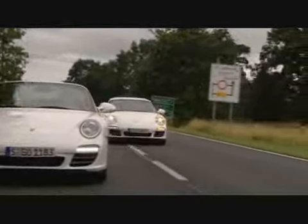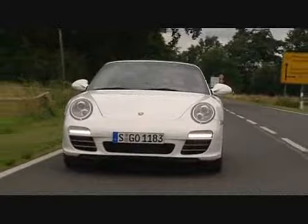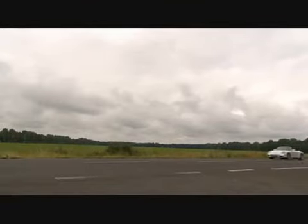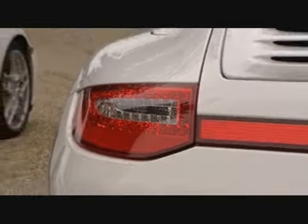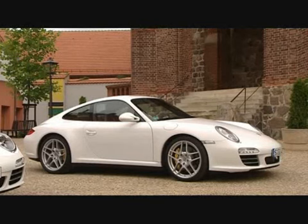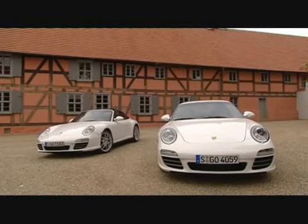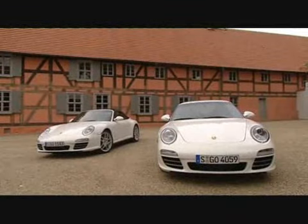The restyled front section with the LED daytime running lights and the standard bi-xenon headlights guarantees it a unique look all of its own. The LED technology is also used in the taillights. Typical of all of the all-wheel drive models is the red rear light strip connecting the taillights. Also characteristic are the redesigned rims with five double spokes in a V-shape.